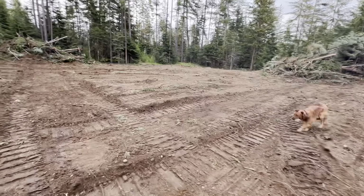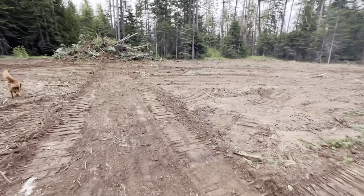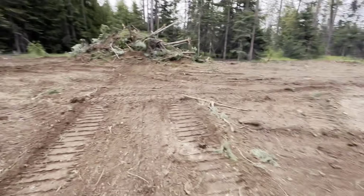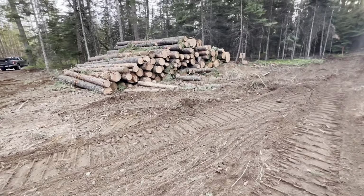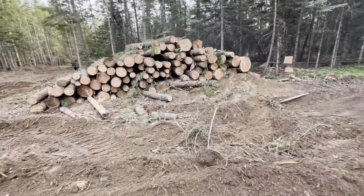So this area is pretty cleared out. It's not leveled like perfectly, but they're gonna be digging a foundation here, so it's gonna be all messed up regardless. I'm not super concerned about it. If I had more time with the machine, I would definitely comb it better, but it's very good. So this is the logs that they ended up with. Probably a full truckload, if not then some.